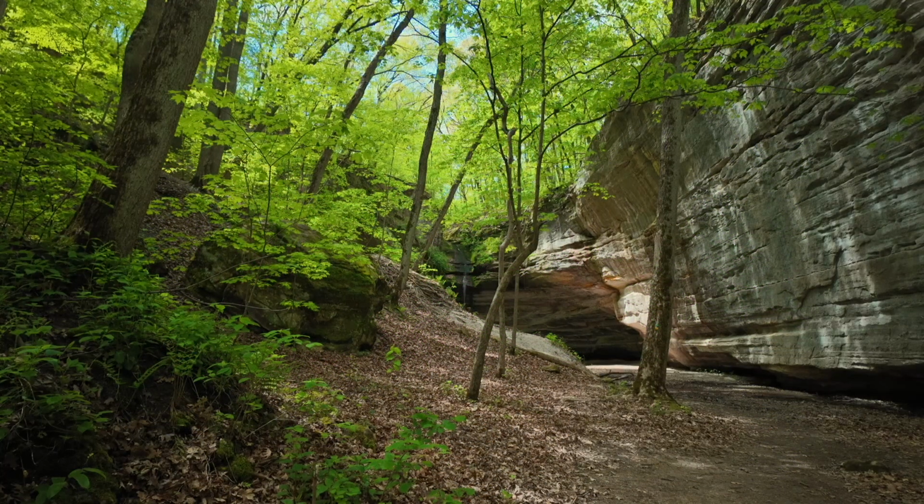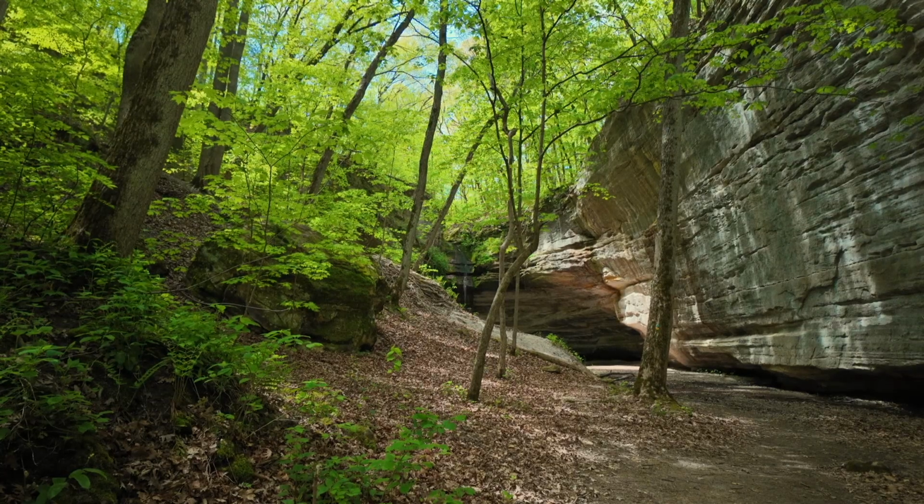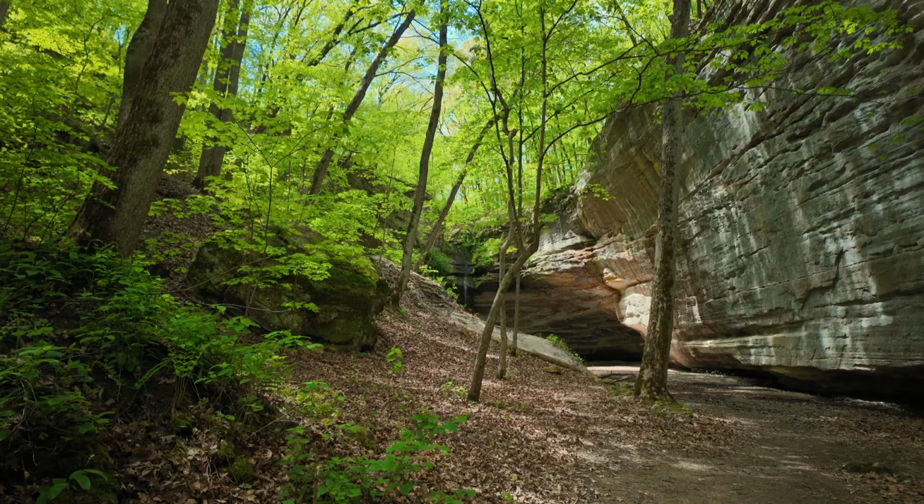Well, there is a fair amount of water coming over the falls, so that's nice. And in the winter, you can get back behind those falls. I don't know that I'm going to be able to this time.